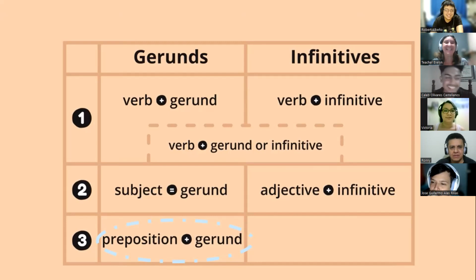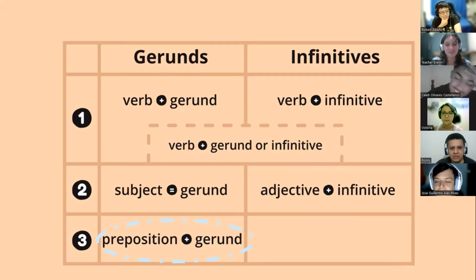Okay, but you know them, right? Yeah, in Spanish we have them, and in English, more or less. Yes, a little bit, right? Okay, so in this case, we have prepositions, and after the preposition, we have a gerund, right?